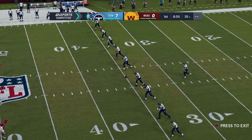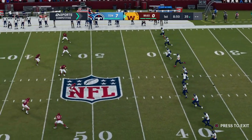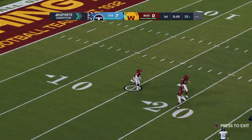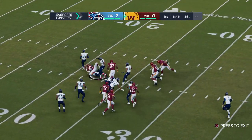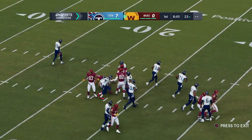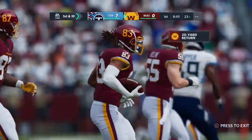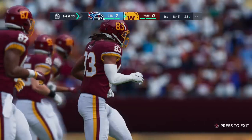The kickoff team on the field now as they will send this one away. Taken in at the 3. And not much happening on the return as he'll get this to about the 23. Takes over 1st and 10 at their own 23-yard line.